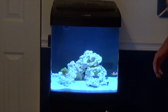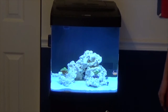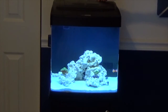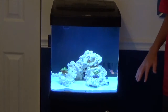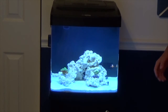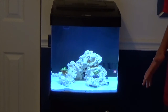What else I want to update you guys on is that algae is going crazy in my tank. I'm getting light red coralline algae. I'm not sure if you can see that or not, but it's all over the place. You can kind of see it without the blue lights on. Green algae is growing all over the place, which the crabs aren't really eating. It's on the sand bed and on the glass, it just grows like crazy.